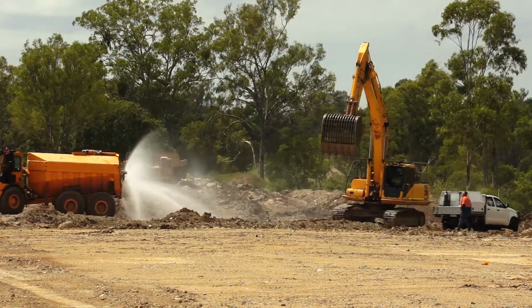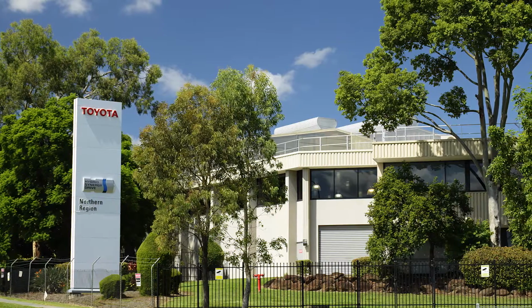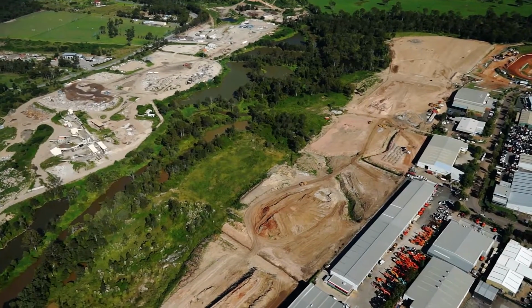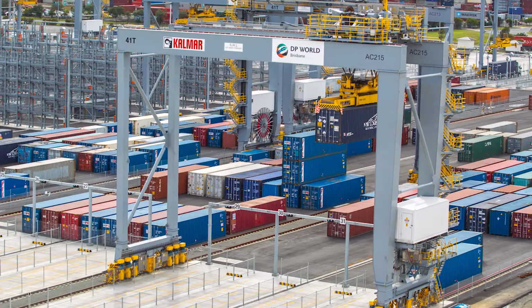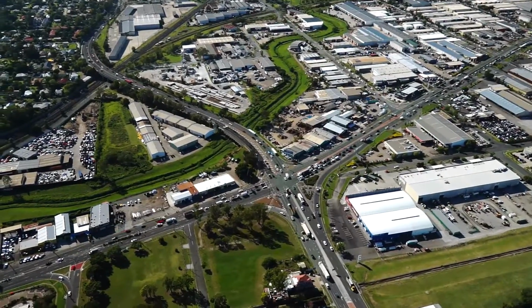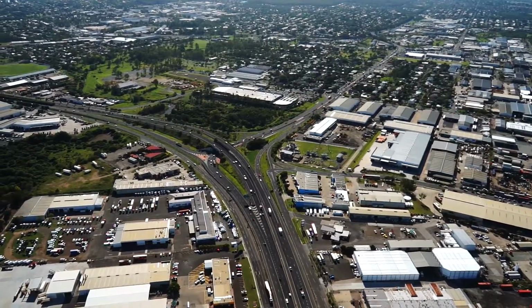ability to operate 24/7. Situated in the heart of Acacia Ridge, one of Brisbane's most popular and traditional industrial precincts, Waratah Industry Park is conveniently accessible to international, domestic and regional air and sea transport. Major road infrastructure, including Beaudesert Road and the Ipswich and Logan motorways, are all only minutes from the site.